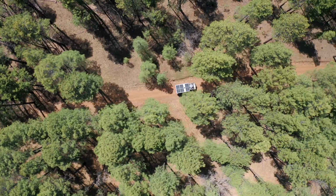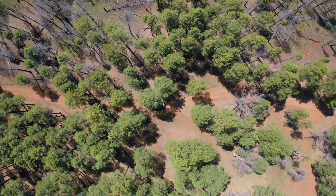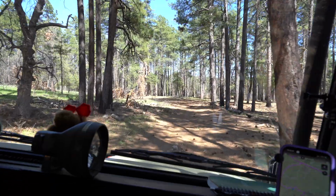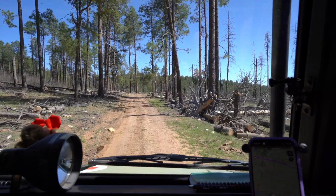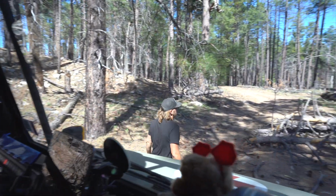As we began weaving our way down a long forgotten Forest Service road, the downed trees became worse and worse. We knew it would only be a matter of time before one of them was fully blocking our path. All we could do was hope we didn't come across one that was too big to move.